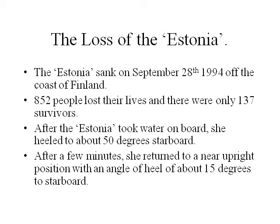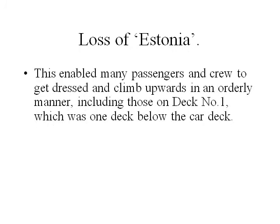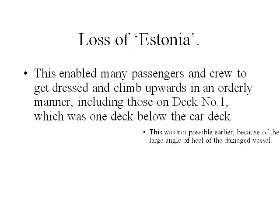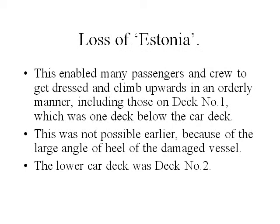But after a few minutes, she returned to the upright position with an angle of heel of about 15 degrees to starboard, and this allowed the trapped passengers on deck 1 to escape upwards. This enabled many passengers and crew to get dressed and climb upwards in an orderly manner, including those on deck number 1, which was one deck below the watertight car deck. This was not possible earlier because of the large angle of heel of the damaged vessel.